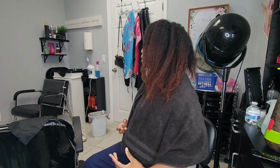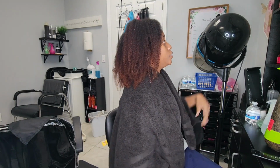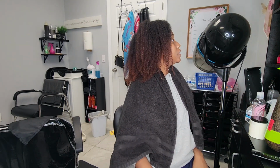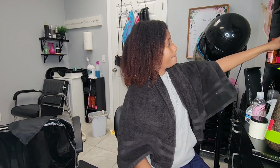Okay, nice and clean. So right now I'll be using my butter oil and my Kinky Curly Not Today leave-in conditioner. Where's the oil? Look for it. I want to dry my hair because it's cold outside, so I don't want my hair wet. And plus, it's been, I think, over a year since I've blown out my hair, like a year and a half. Yeah, stay tuned.